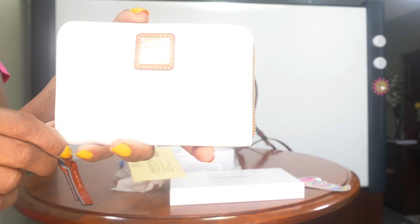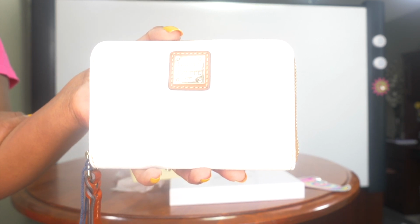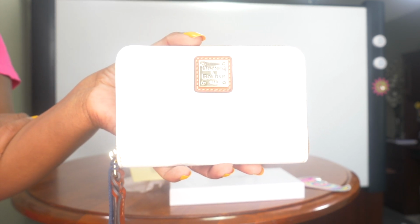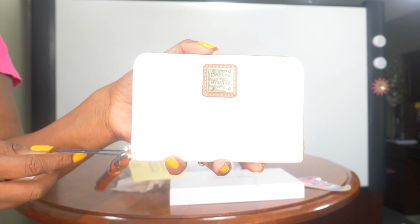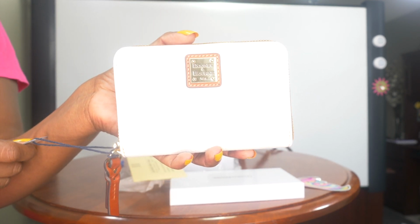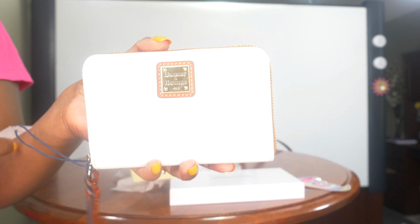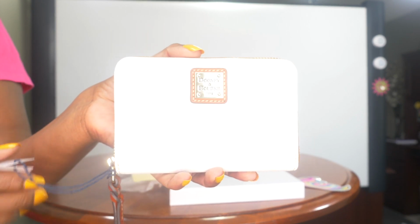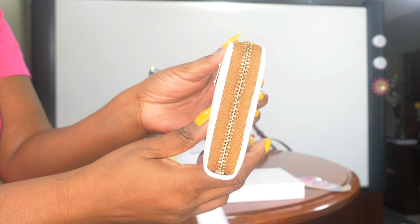So let me tell you about the medium zip around wallet. I bought this also at 30% off in July with the sail away sale. Right now it's on sale with the Friends and Family I Love Dooney sale. It is regularly $138 for Dooney. Normally for I Love Dooney, it's 25% off, which would make it $103.50. Right now, with the Friends sale, it's $72.45. So if you want to pick up a medium wallet, perhaps now is the time.